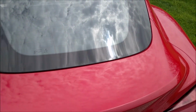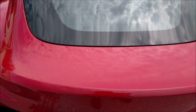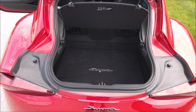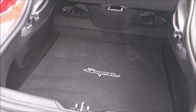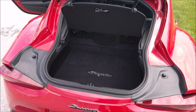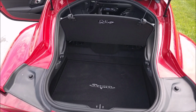And then I have not really found an easy way to grab. So what I've been doing is kind of grabbing near one of the lights and pulling up. Now you got a lot of room, in my opinion, for how small this thing is, but it's just really odd that there's nowhere to open the trunk via the rear of the car.